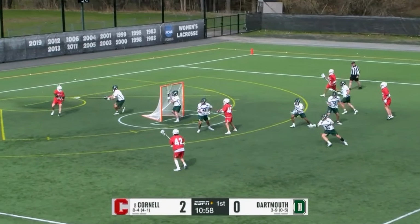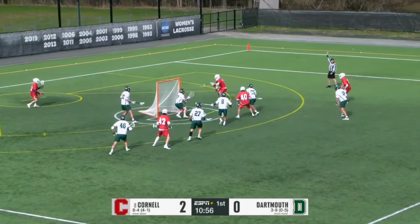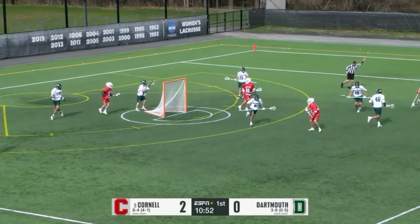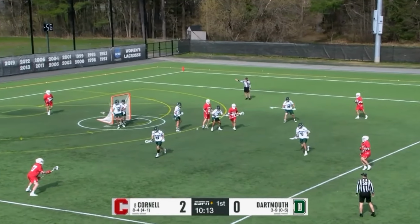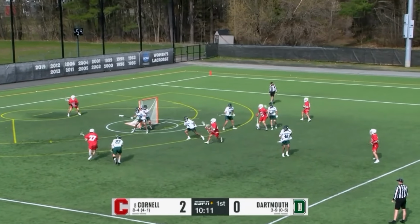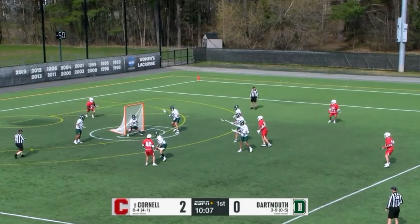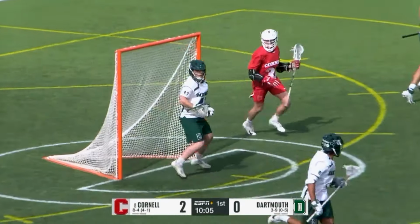Bounce pass behind the net. Goldstein working from X. Comes over this time, high to low. Rebound comes out into the crease, clamped down on by Morrell. Back up top, they'll find Wertheim. 27 points on the season for him. 7 different Cornell players with 20 points or more. Quick ball movement comes again. Morrell equal to the task this time, denying Cadigan.